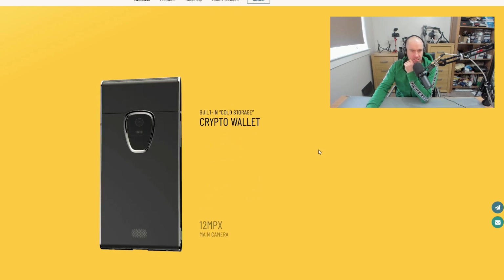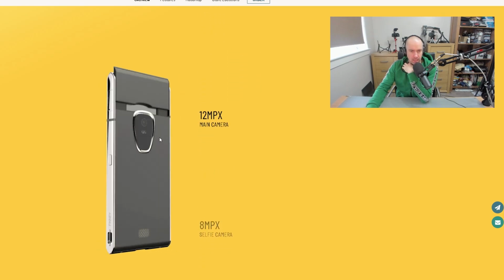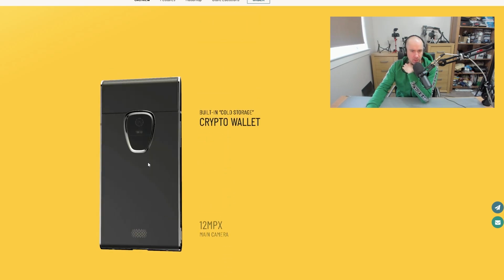So you can see that the phone's spinning around here. Built-in cold storage crypto wallet. 12 megapixel main camera. Now, just to scroll back up here, on the back here, I'm not sure if that is a fingerprint sensor. I can't see any information about that. If it's not there, it could be an on-screen fingerprint sensor, but I'm guessing it's this part here. I'm guessing because the camera looks to be there. The camera's there, sorry. That's the camera, and then the LED light and all that is there.